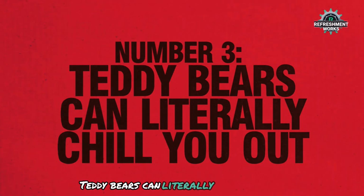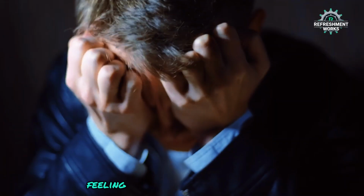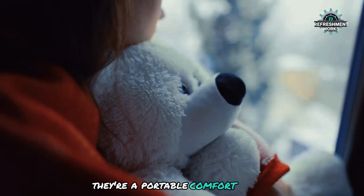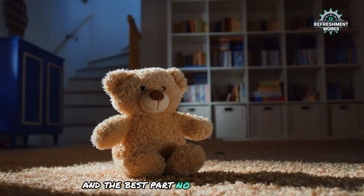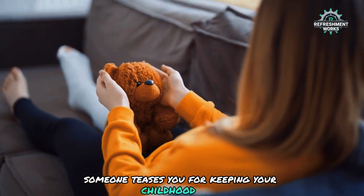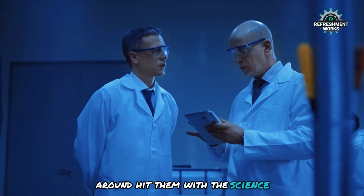No. 3. Teddy bears can literally chill you out. Feeling anxious? Forget yoga therapy. They're a portable comfort system, and the best part, no subscription fees. So the next time someone teases you for keeping your childhood bear, hit them with the science.